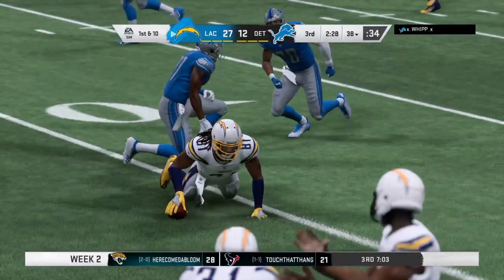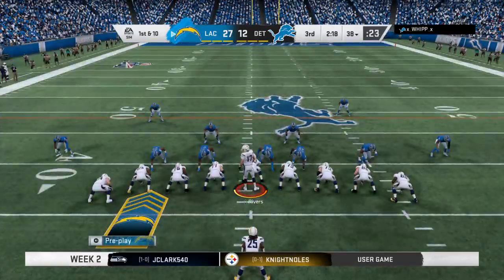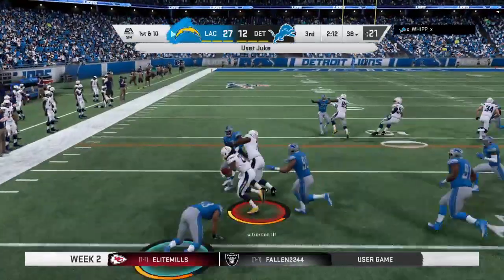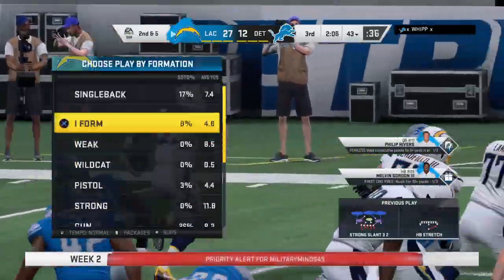I knew it was going to be open. I just had to make sure I had enough time. So here's a 1st and 10 at the 38. Rivers is going to turn and give this one to his running back, Gordon, and he'll muscle his way up to the 43 for a pickup of right around 5.